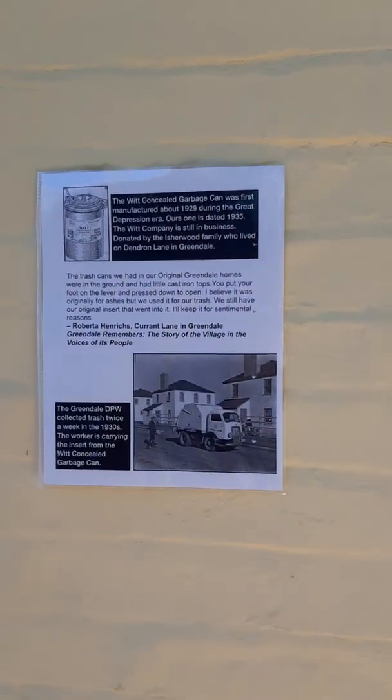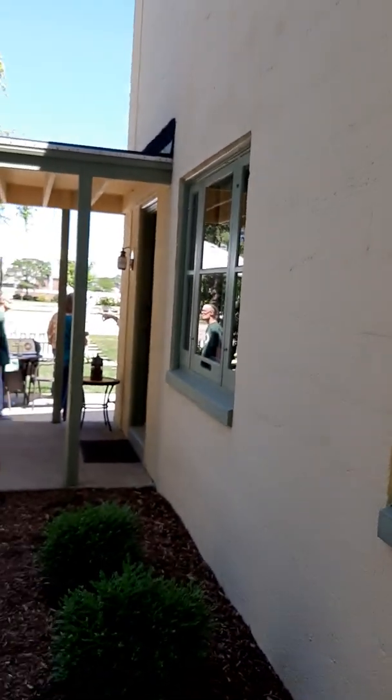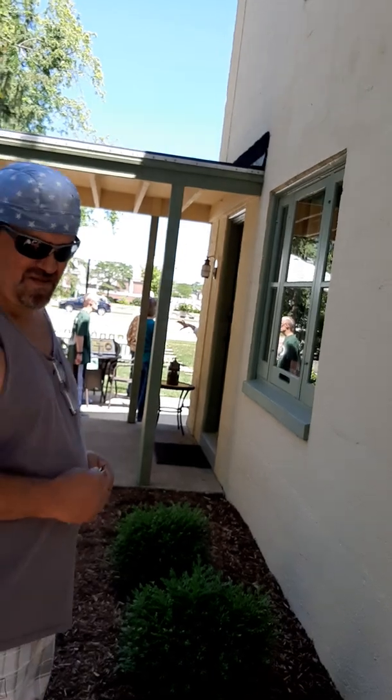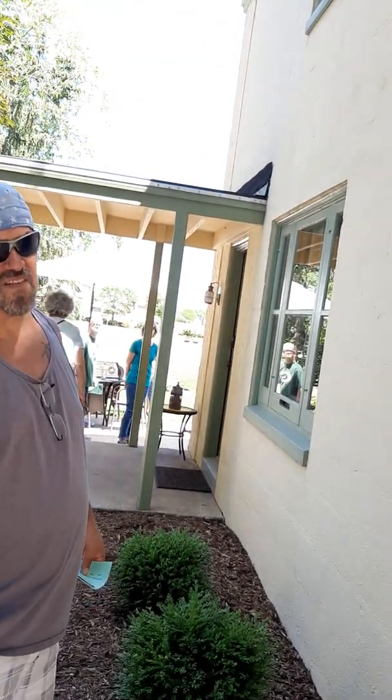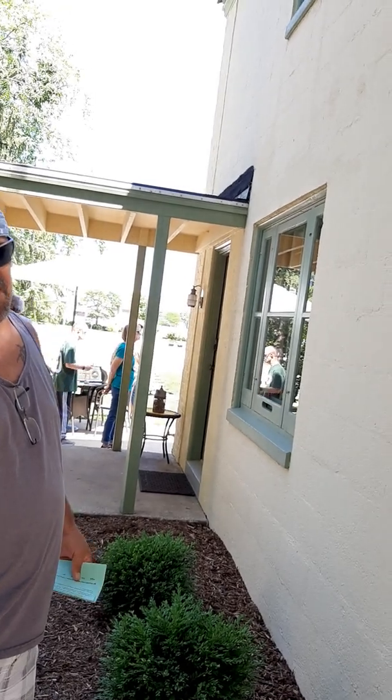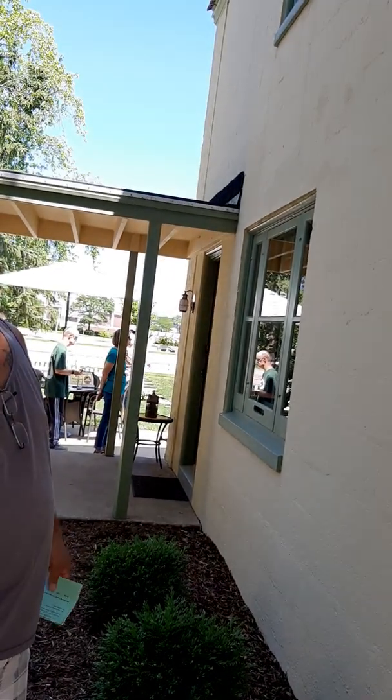What was that? Garbage can? Oh, okay, so that's a garbage can. And it says the Witt concealed garbage can was first manufactured about 1929 during the Great Depression era. Ours one is dated 1935. The Witt Company is still in business, donated by the Isherwood family who lived on Dendron Lane in Greendale.